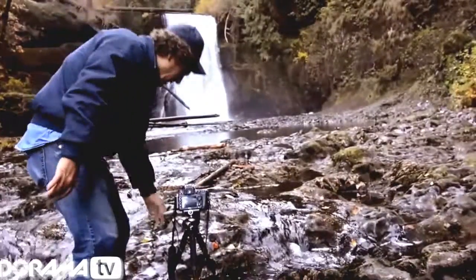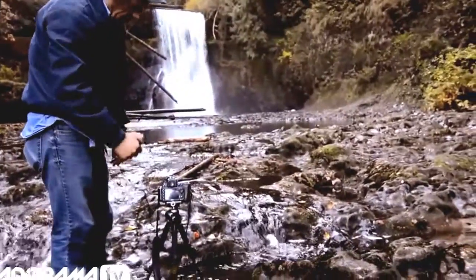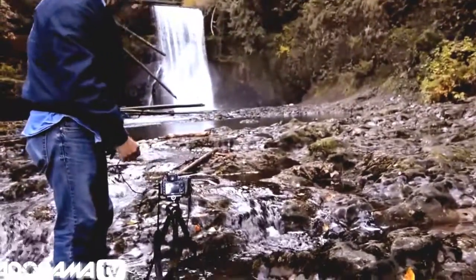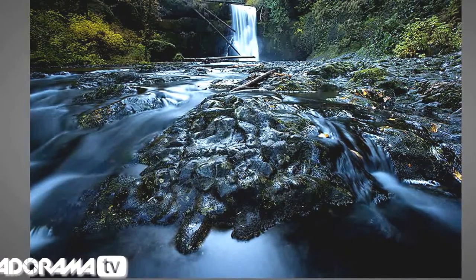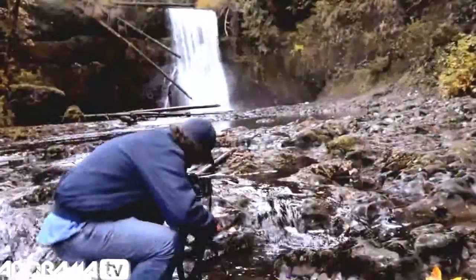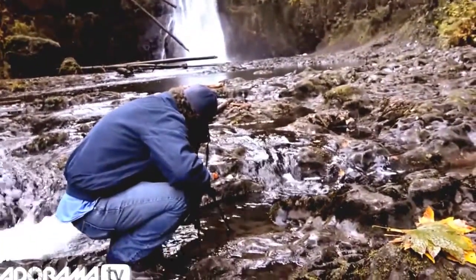The composition's all set up. Let's first of all take a picture here. Mirror lockup, 1 press and 2. Take a look at that photograph. That's without polarization.